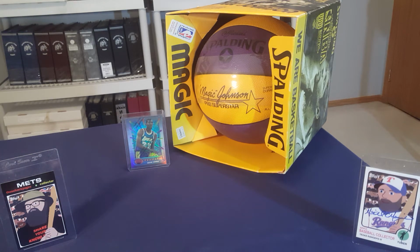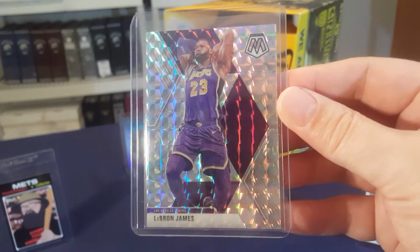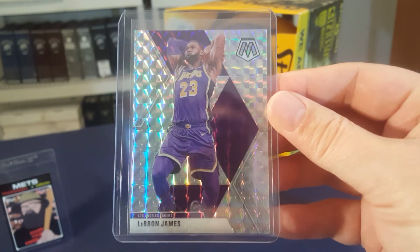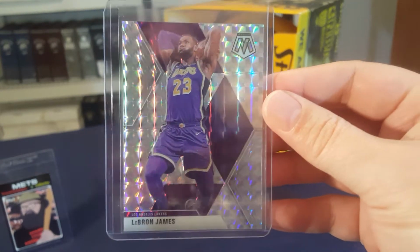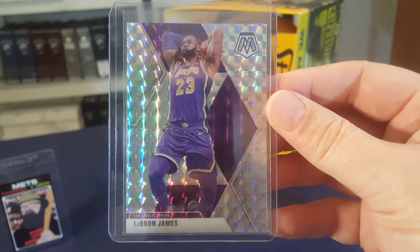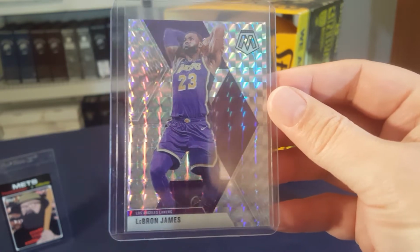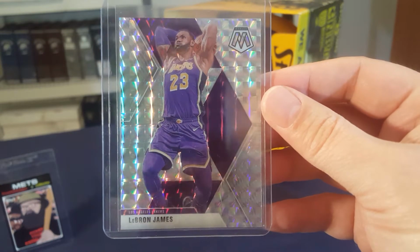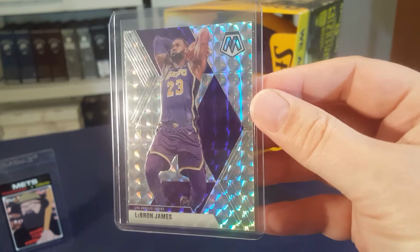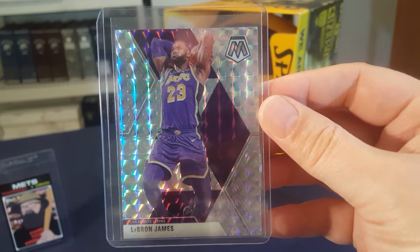Here's another one. Speaking of sliding through the cracks, finally, after I don't know how many months since Mosaic came out, I finally got the Mosaic. I'm not exactly even sure what it's called. It's not Silver Mosaic, because the Silver Mosaics do not have this refraction to them. They're more mirror-like. But what used to just be called the base mosaics, whatever you call that now, the mosaic maybe. But I finally got LeBron James.